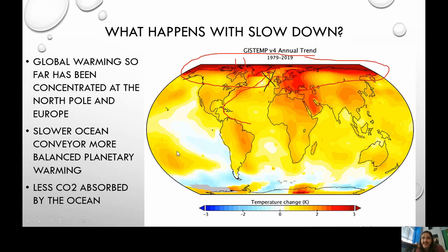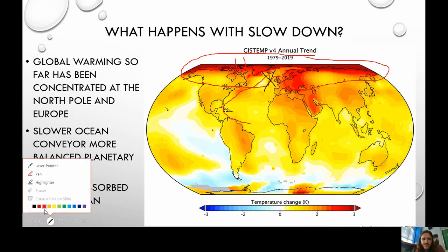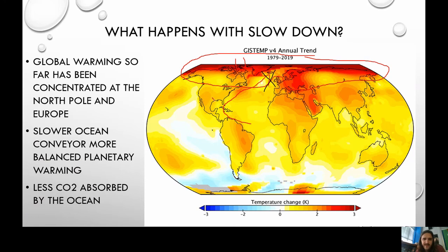So if you think it's already getting hot in Houston, we haven't really seen much yet. Here in Houston, the warming so far has actually been pretty mild. And the reason for that is that most of the heat has been shipped up to the North Pole off the conveyor belt. If the conveyor belt stops, this heat is no longer going to move north. It's going to stay here with us, and the pattern of warming is going to be a big mass of heat right here.